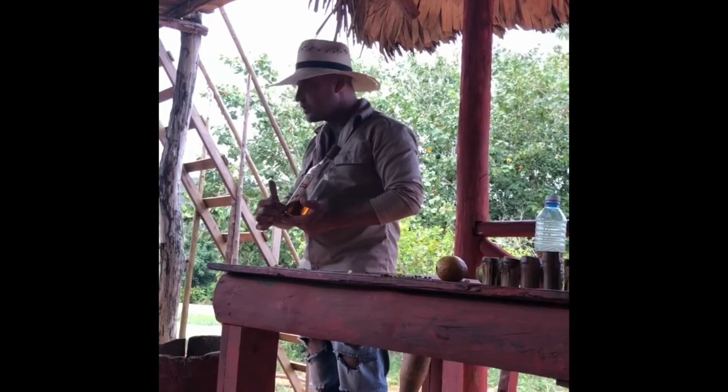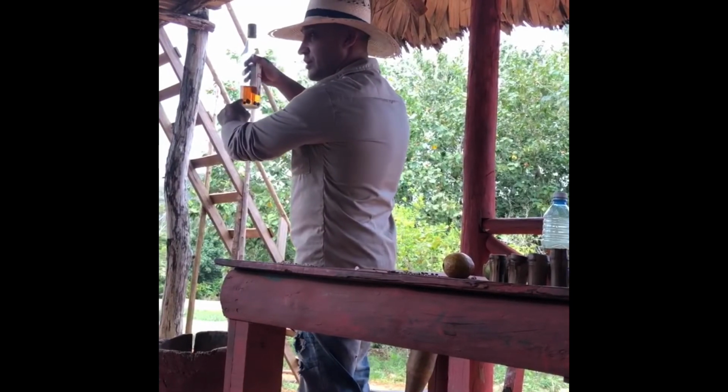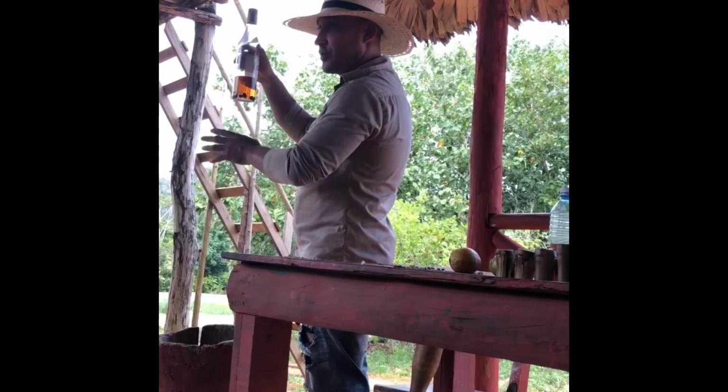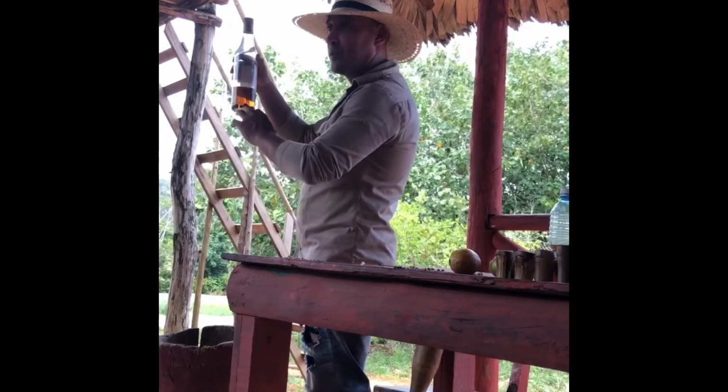Now the whole bottle has 40% alcohol. The small fruit inside has 20. If you eat one of those guavas, it's like a half bottle of rum in one shot. You're gonna be totally drunk in less than five minutes. Okay? You can make a party with the fruit inside.